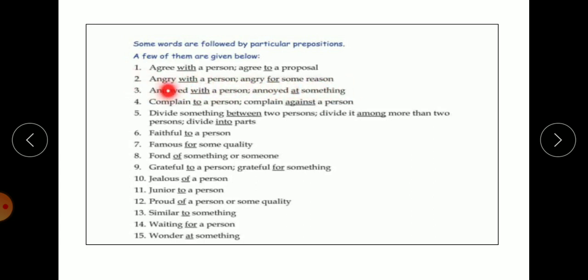Right? Angry with person and angry for some reason. So, agar aap kisi se gussa hai, with any person, then you will be using with. And if there is a reason for your anger, then we will use for. Same way, agar aap kisi se annoyed hai, then also with annoyed word, we are using with a person. And annoyed at something, kisi cheez pe gussa hai, so that is at.